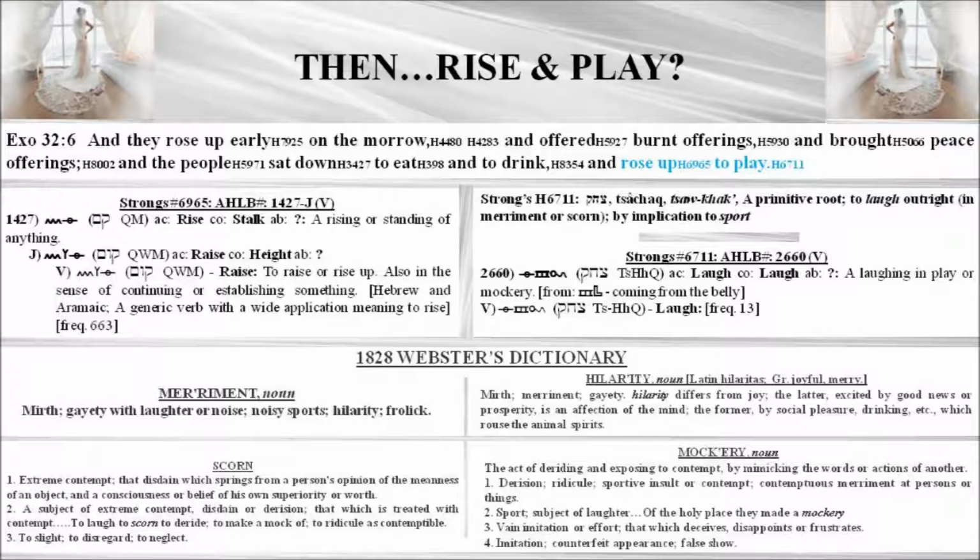So we also see that it said merriment or scorn, to scorn, extreme contempt, that disdain which springs from a person's opinion of the meanness of an object, and a consciousness or belief of his own superiority or worth. A subject of extreme contempt, disdain, or derision, that which is treated with contempt, to laugh, to scorn, to deride, to make a mock of, to ridicule as contemptible, to slight, to disregard, or neglect. Absolutely, for sure and for certain, when they rose up to play, it was a disdain in the face of Yahweh. They were contemptible in front of Yahweh. It was a mocking, a derision in the face of Yahweh.